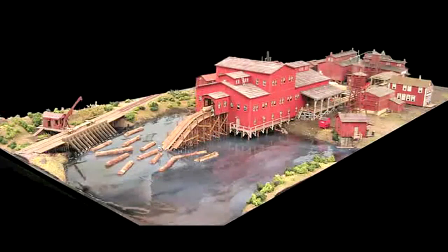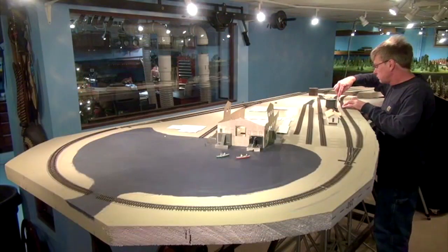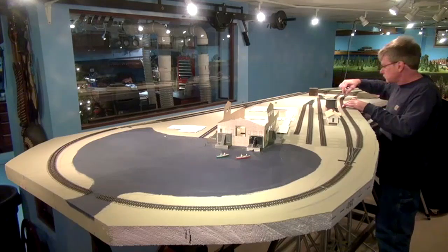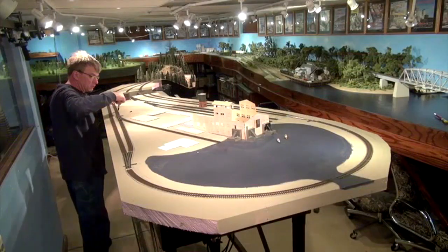For this layout construction segment of What's Neat, I want to give you an update on my BTS log mill complex project that I have been working on. I started the process of building the BTS log mill by figuring the space required for all of the buildings, and then I started placing track around this with function, operation, and a minimum radius of 27 inches in mind.